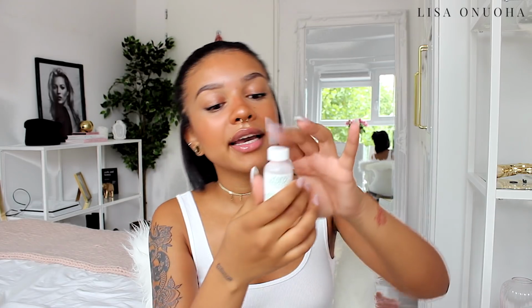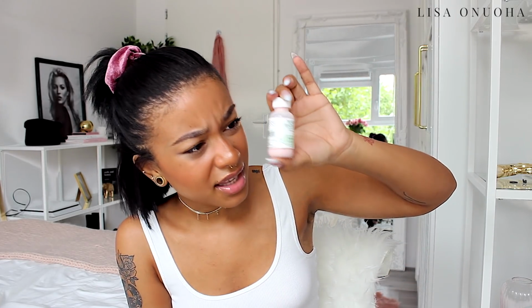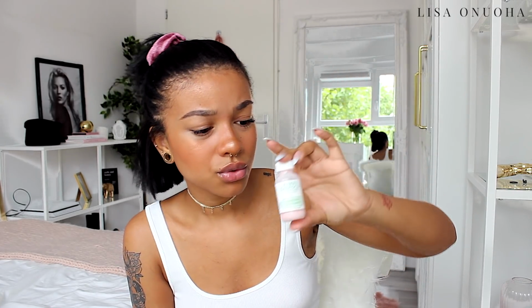If I'm breaking out, I love using the Badescu drying lotion. Everyone knows this. If you have a pimple, just put it on. It works really well. And yeah, that's honestly the only pimple cream I've ever tried. I kind of need to get a new one because I feel like it got mixed up a little bit and I'm also running out.